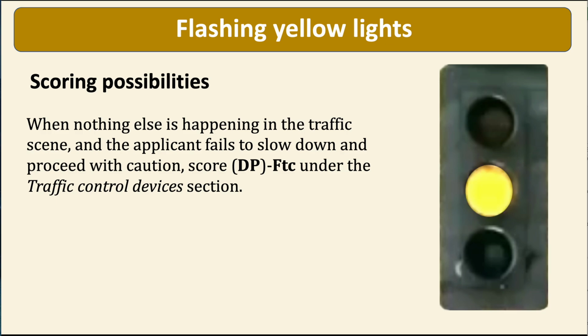Some scoring possibilities. When nothing else is happening in the traffic scene, the applicant fails to slow down and proceed with caution. You can score this under traffic control devices. So the flashing yellow falls under traffic control device. That would be the 4-point penalty for failure to comply. Now, how much is it slow down? That's going to be up to you.